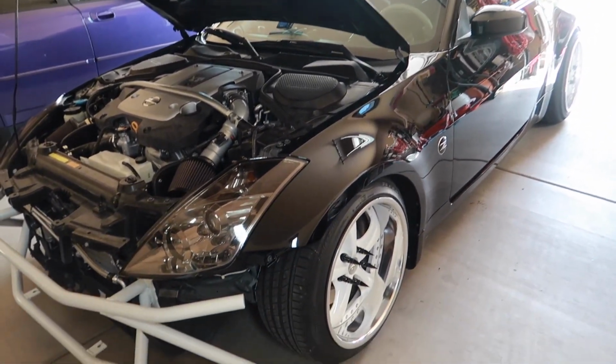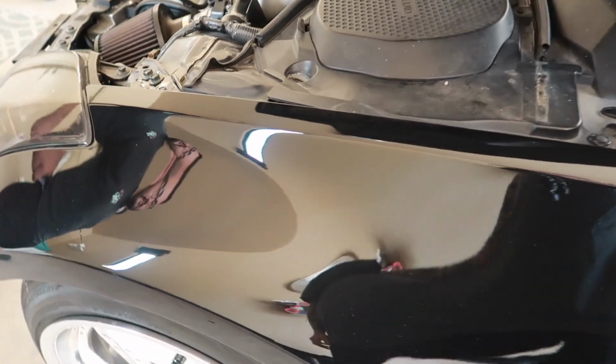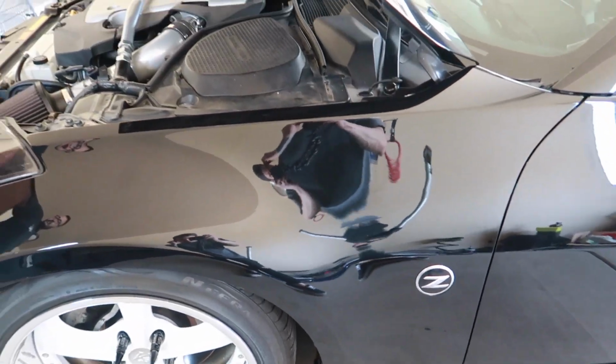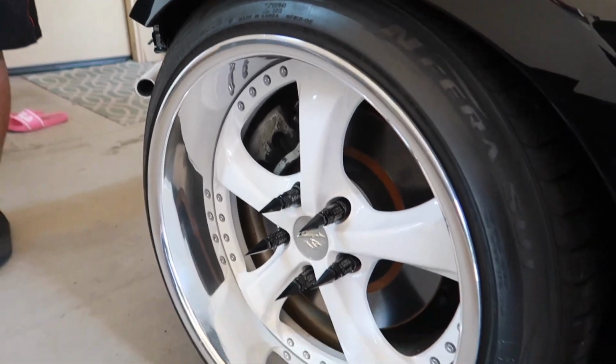So here we have the 350Z. Warren recently just got the front driver fender resprayed. Some accidents happened, but John did an amazing job. So I'm just gonna go ahead and single stage polish it real quick and then ceramic coat it. And then we're gonna test fit the front set of wheels.